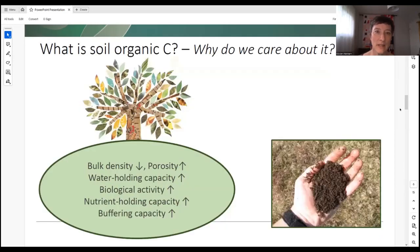Next slide, please. And why might we even want to increase soil organic carbon? Well, it's magical stuff. If we had two soils that were exactly the same, except that one had higher concentrations of soil organic carbon, we would see that that soil organic carbon rich soil would have a lower bulk density. So that means there's less soil packed into a given volume. And because its bulk density is lower, it's more porous. And because it's more porous, it's more able to absorb water from irrigation or from rainfall. And that is really to the benefit of plants. It also is more able to hold on to the water that is absorbed by the soil, which means we lose less water to leaching.